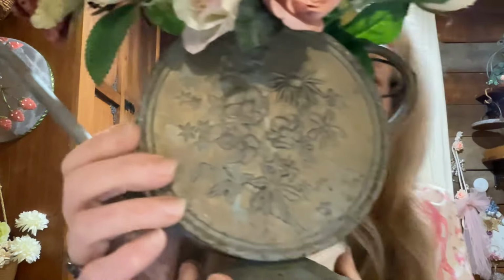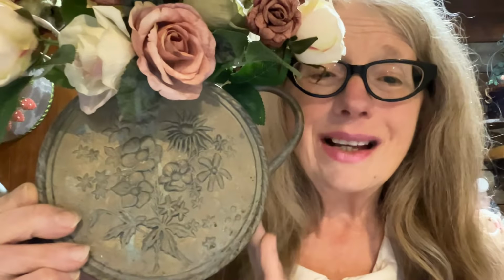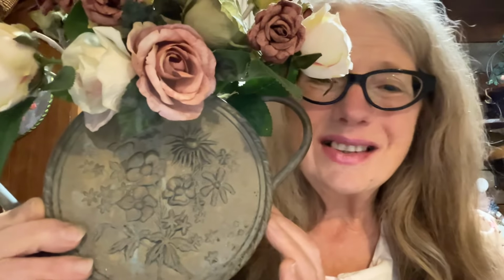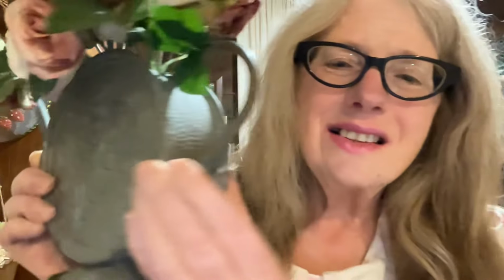When I purchased this, it was filled with succulent flowers, but that didn't appeal to me, so I cleaned it all up and put it inside by a window-shaped mirror that I had distressed and made pretty. I just really like the old look of this. It's like a little teapotty watering can, but you couldn't use it as a watering can because it's got a hole here and here, so all the water would come up. But it's embossed on both sides and it's really rather gorgeous.